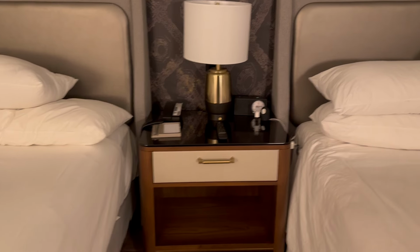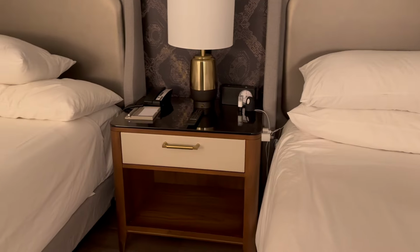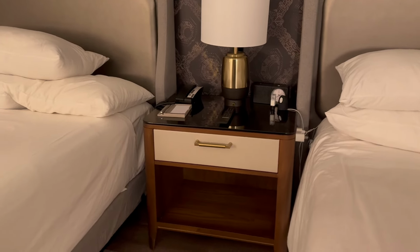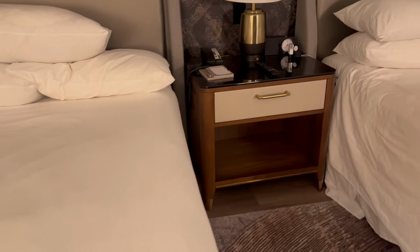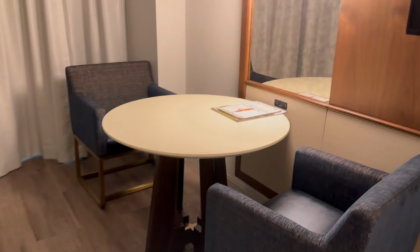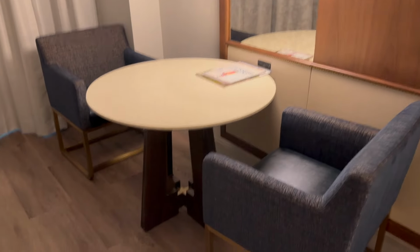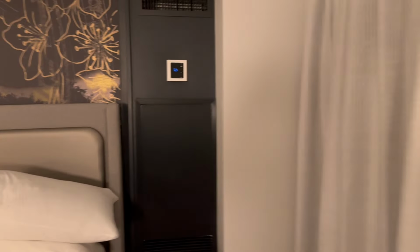You got a phone, analog alarm clock. On the side, you have USBs. There's 2 of them, and 2 plugs and a USB. I'm assuming on this side too. Yeah. Then you have this table and chairs. That's over here. Now this is an atrium room, view room.